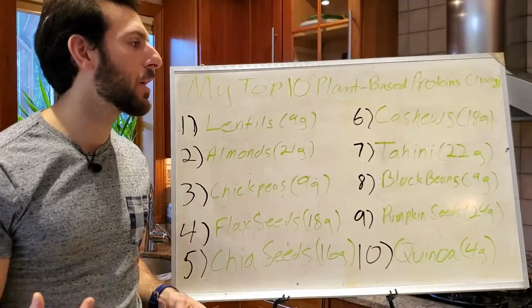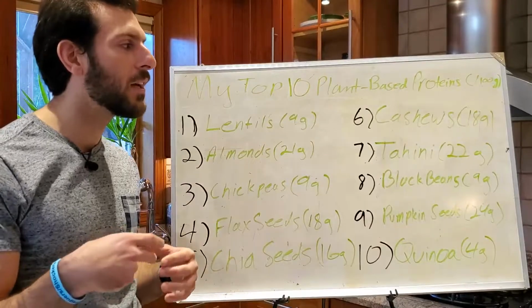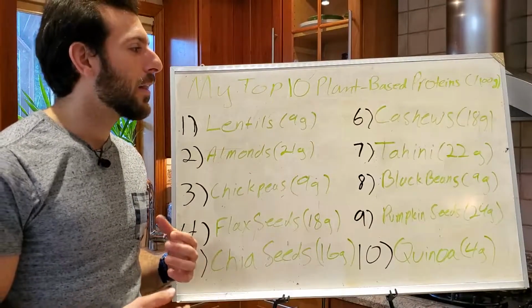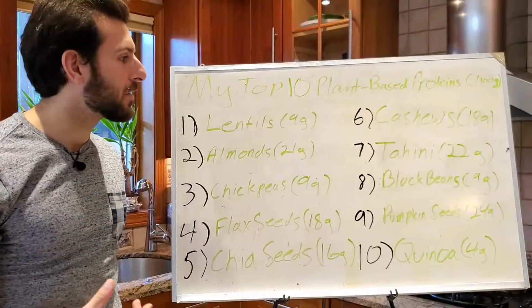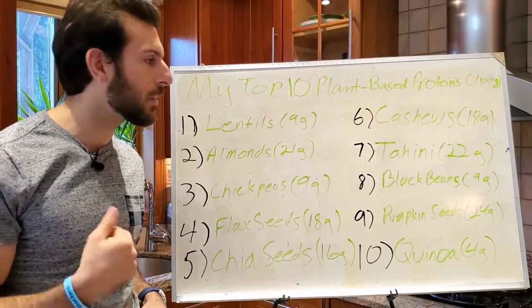There's almost an infinite amount of combinations, but none of that gets done without tahini, because it adds kind of that creamy texture to it. So if you're looking to add that type of texture to what you're cooking, I'd suggest using tahini. It's fantastic for that.